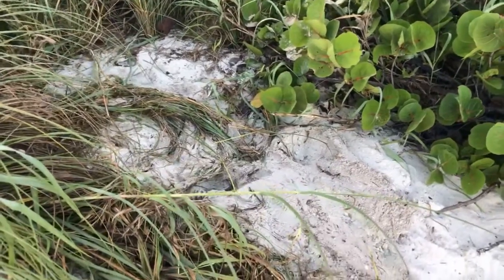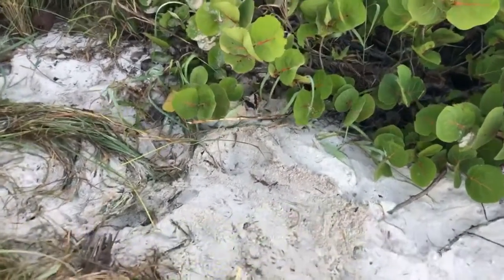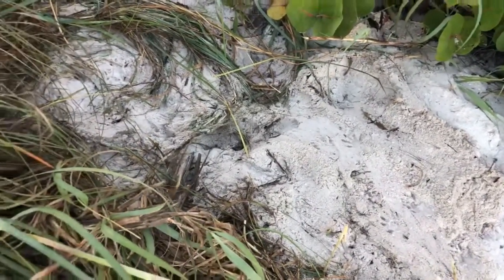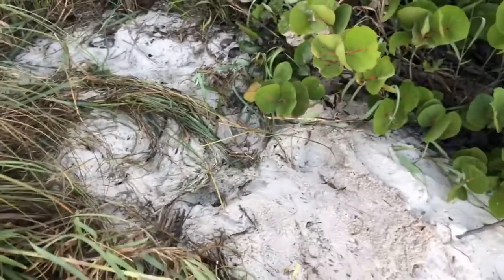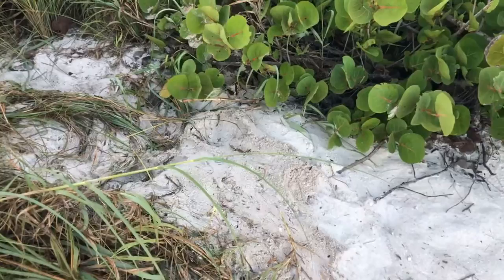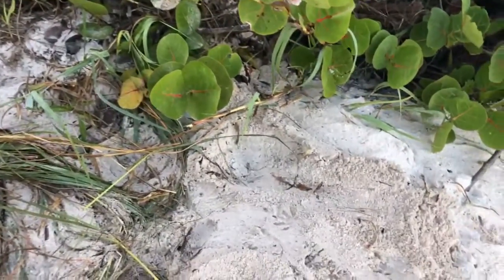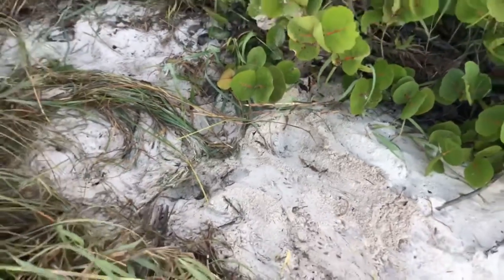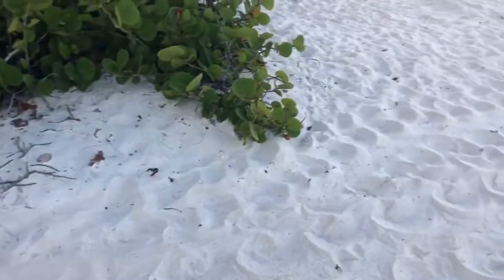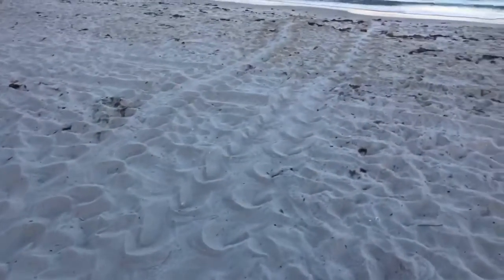I do see some little raccoon tracks up here too. But I don't see all that soft sand sprayed around. So the rangers, they'll make an educated guess on that one. But there's number 2, crawl number 2.